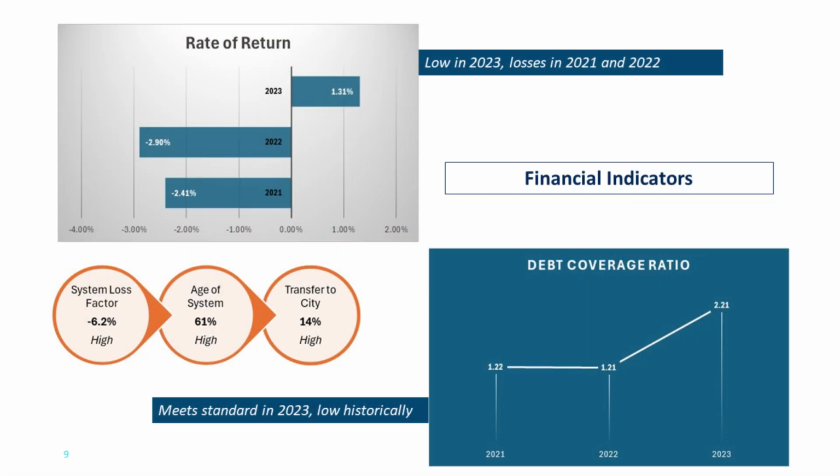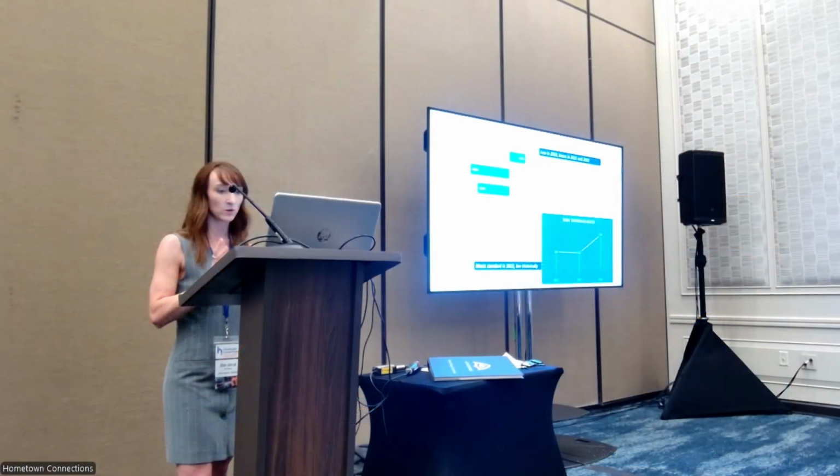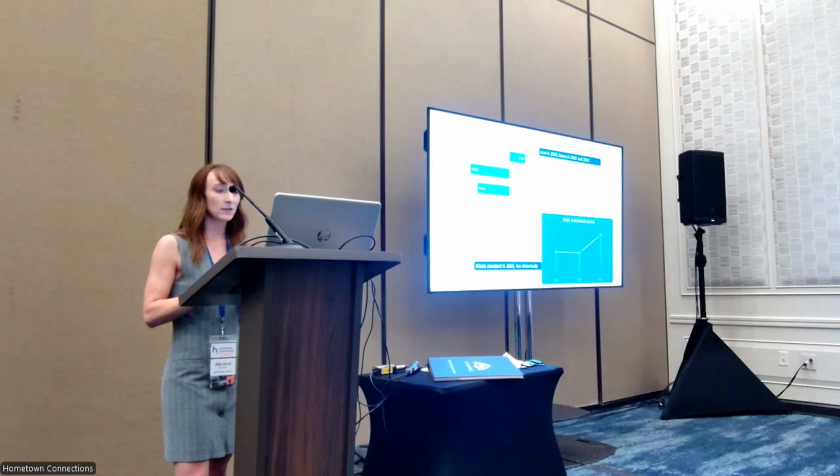So again, we look at rate of return. That's how much operating income we are getting to reinvest into our system. So in 2021 and 2022, you can see this utility was operating at losses. And then in 2023, we have a slight positive. Debt coverage ratio was low in 2021 and 2022, but still meeting the standard. So 1.2 to 1.4 for debt coverage ratio.